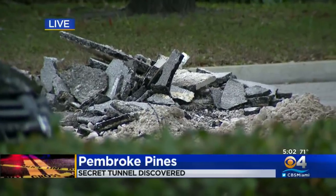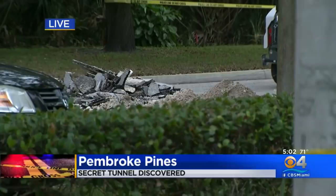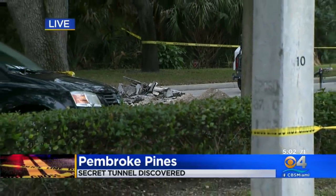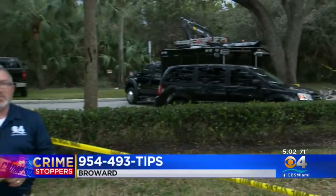And another live look at where that tunnel is being dug up here in Pembroke Pines. There are no suspects in this one yet. The FBI is hoping that there's someone out there who may have some information. If you have information, give Broward Crime Stoppers a call. That number is 954-493-TIPS.